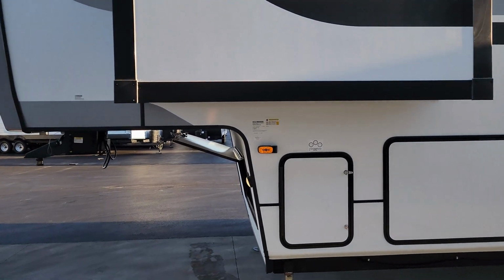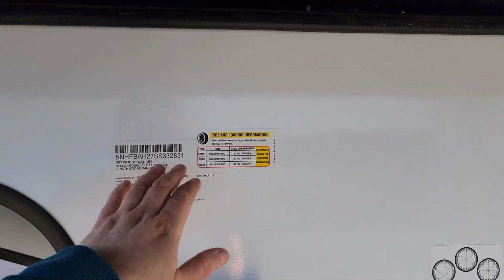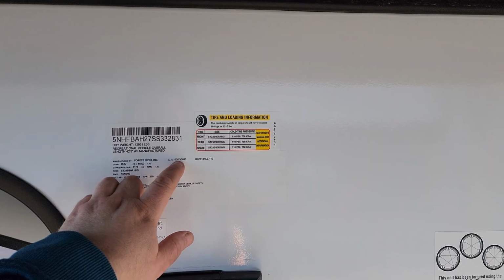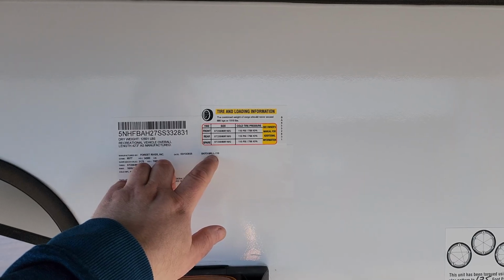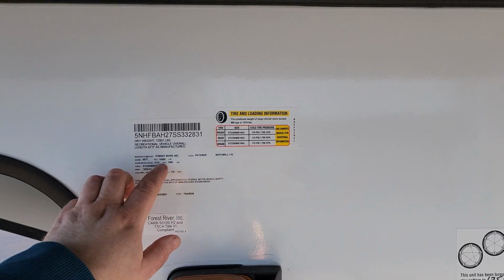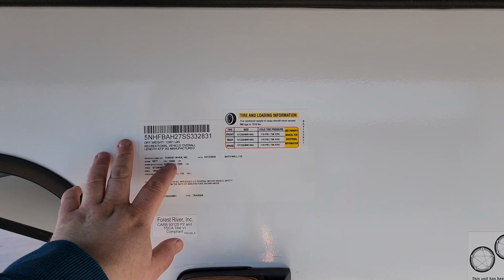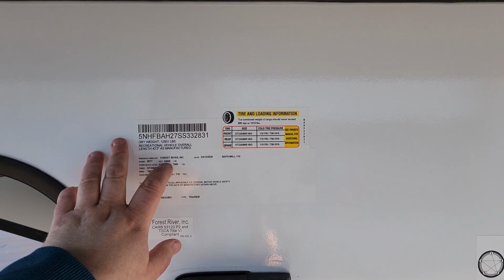Now, right above here is also going to be some very important informational stuff. So for example, this is the production date sticker. It tells me this RV was built 3/13 of 25. Model number again, 318RLL. Gross weight, this is the most you're allowed to load it up to, axle weight, hitch weight, everything combined, 14,500 pounds.